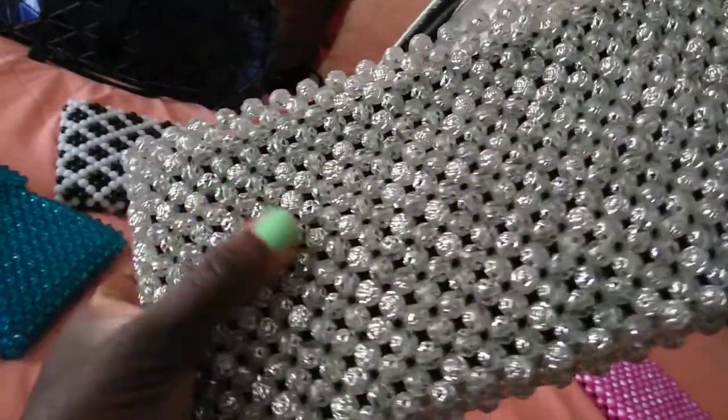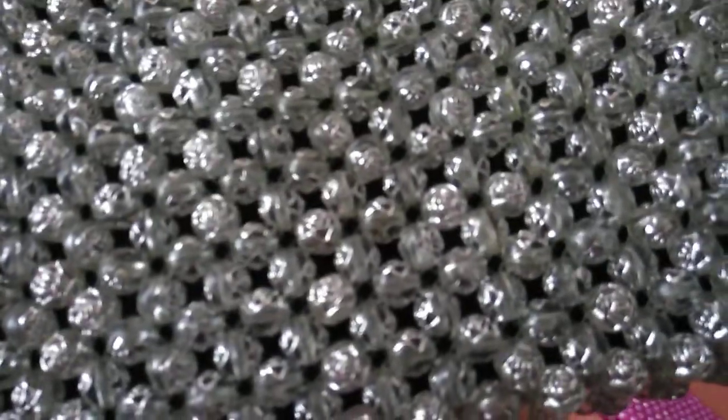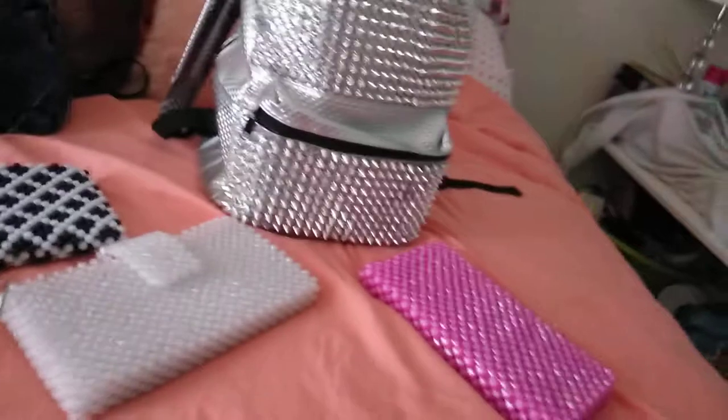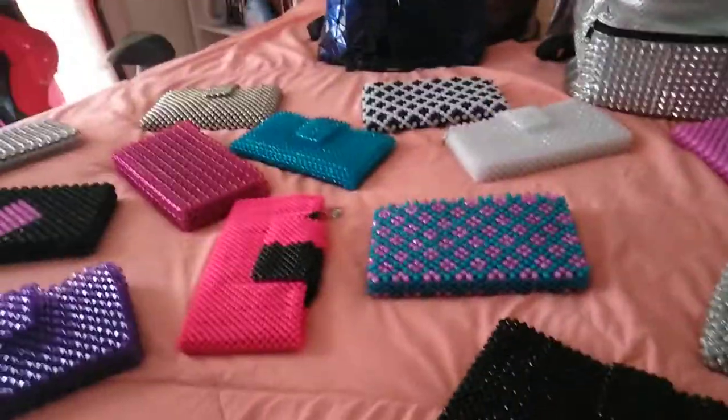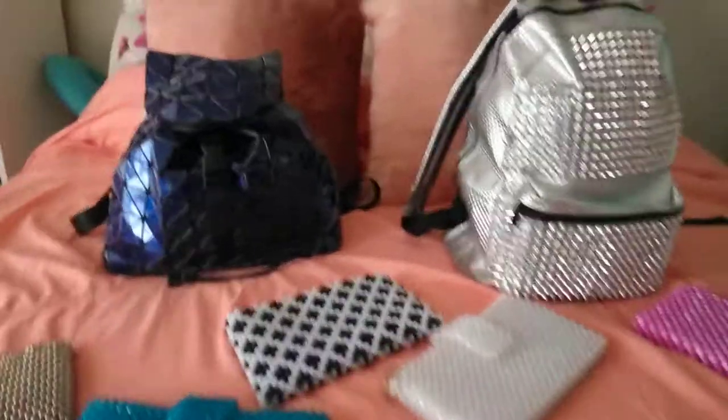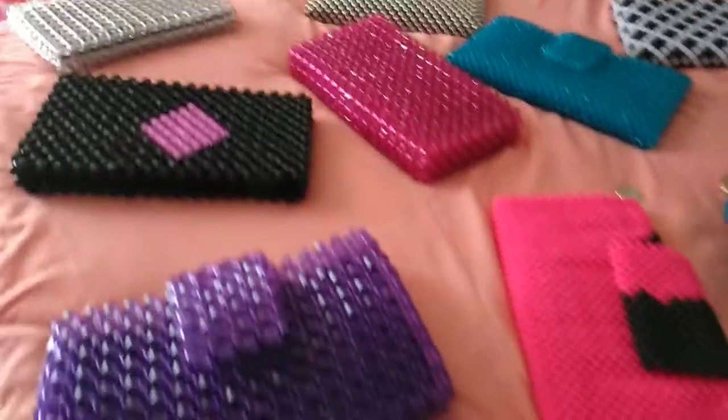Check this out. This one I did with silver beads, but the beads are actually roses. Get a little closer so you can get into it. Try to focus. So, if you are interested in any of my custom bags for same-day surgery, please, by all means, let me know. And I will definitely help you out.